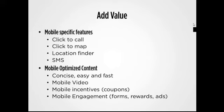Use mobile as a new means of engagement. Offer coupons, quick sign-up, or contact forms. Display ads. Coupons can be as simple as asking the user to mention the mobile site when calling, or as complex as a full graphical ad with a barcode that can be scanned. But always keep your pages clean, simple, and easy to understand.